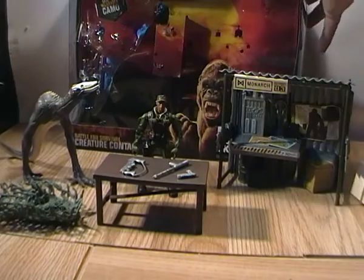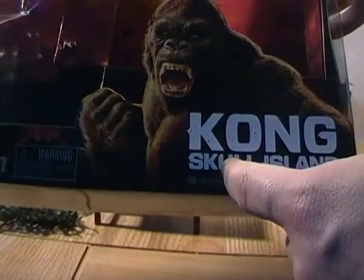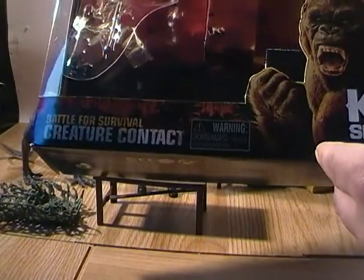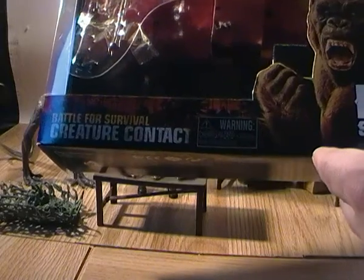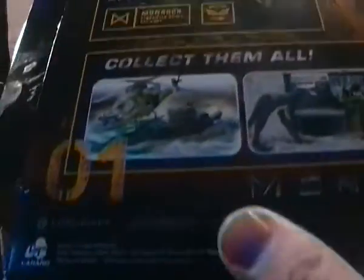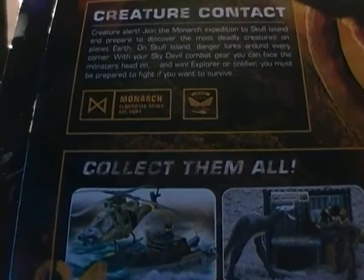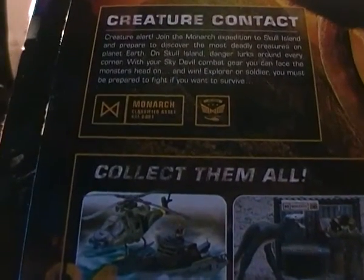Getting onto the box quickly, you can see the packaging here has Kong down in the right hand corner. You've got Battle for Survival Creature Contact. Up in the corner, if I can just bring it into focus, Lanard LT, so Lanard Toys. It has clip-on wearable camo. It's for ages 3+. Flipping around to the back of the box, you've got the creature contact write-up, which is the same as all the other creature contacts.